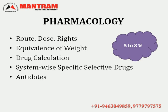For example, from the cardiology system, we can expect the drug of choice for ventricular tachycardia, and the antidotes. For every system we have a specific drug of choice for each and every condition, which should be specifically noted. Along with that, antidotes. Coming to antidotes and medications, the nursing care regarding pharmacology is the main point they are going to ask, and we can expect around 5 to 8% of questions from this.